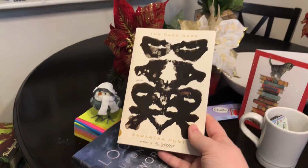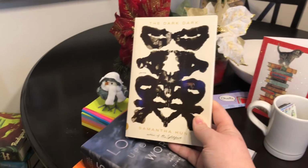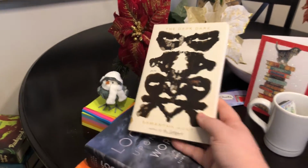The Dark Dark by Samantha Hunt. I read it. I didn't love it, so I'm probably never gonna reread it, so it's gonna go away. I do really enjoy the cover though. It's like a skeleton and ink blot at the same time. It's pretty neato.